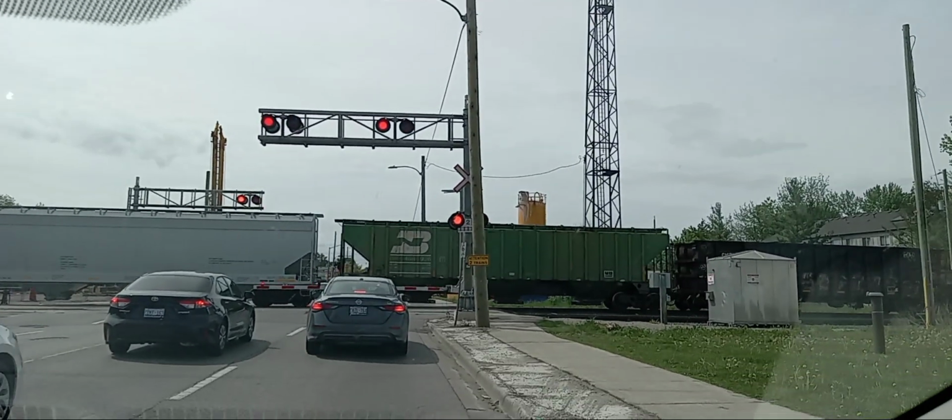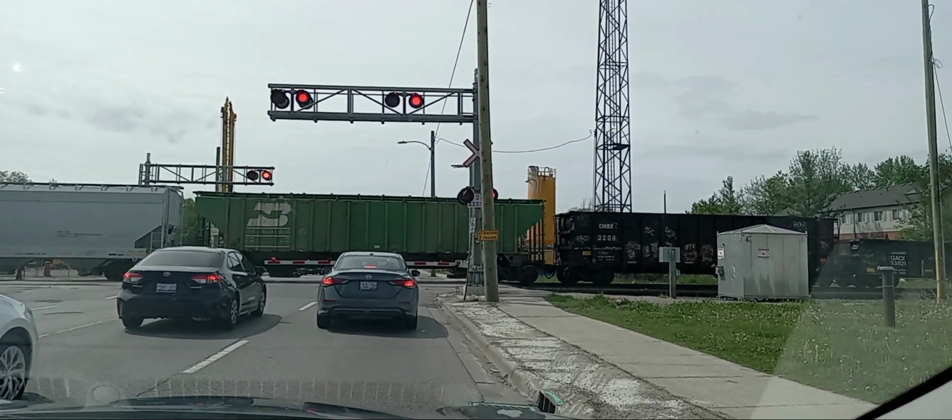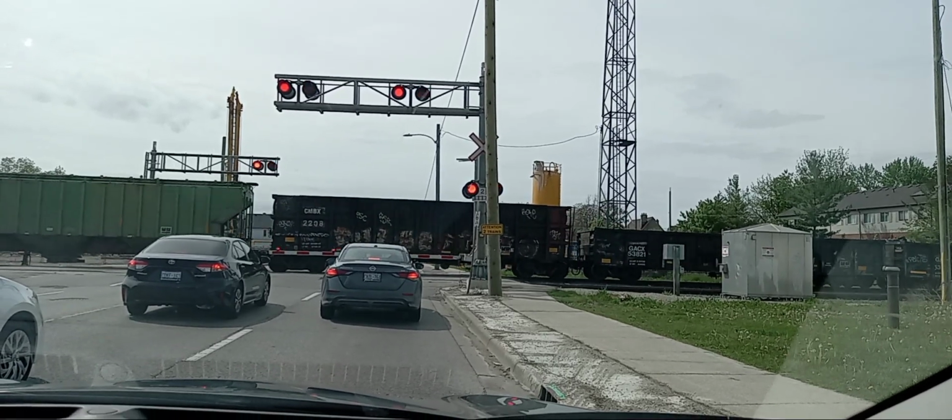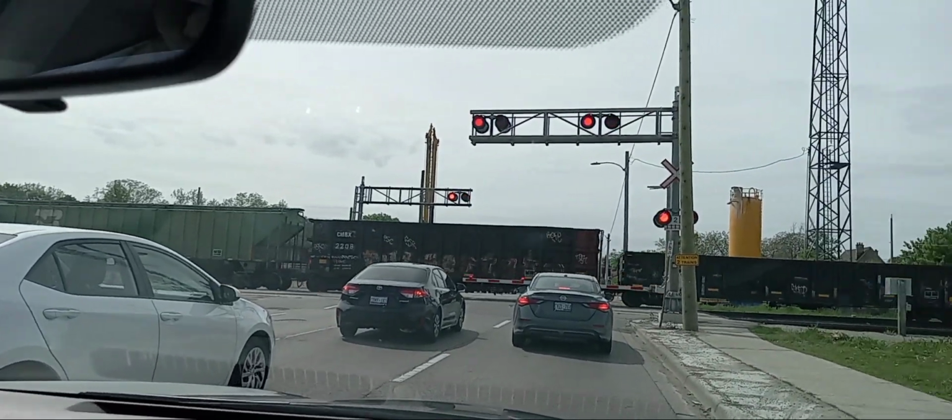Wow. Well. So there's the Quebec Street Yard. It's right here.